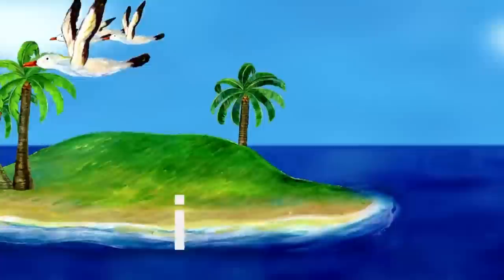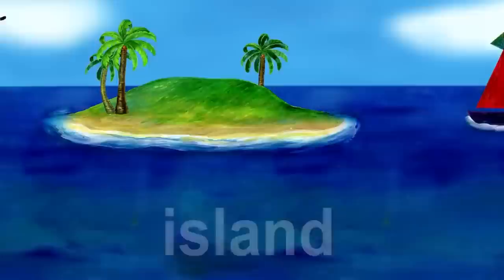Next is the letter I. I is for island. An island is land surrounded by water. My friends are making a sandcastle on the beach.